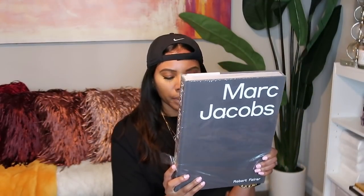And then I found this Marc Jacobs Unseen 1994 through 2012 book. It's still in the paper. I wanted to keep it in the paper until I was ready to actually put it up. It was only $29.99. So that was a steal.